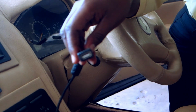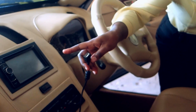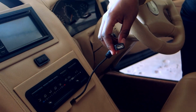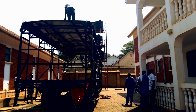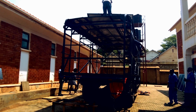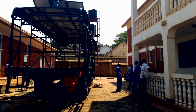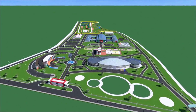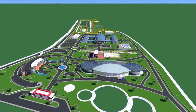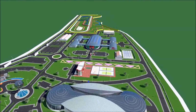As tech nerds, the things that blew us away was the incorporation of the Bluetooth wireless and USB for connectivity to your smartphone. The team is currently working on a solar-powered prototype bus, but that's a story for another day. So what lies ahead for Kiira Motor Corporation? The Ugandan government has set aside a big chunk of land in Jinja town where the car manufacturing plant will be built.